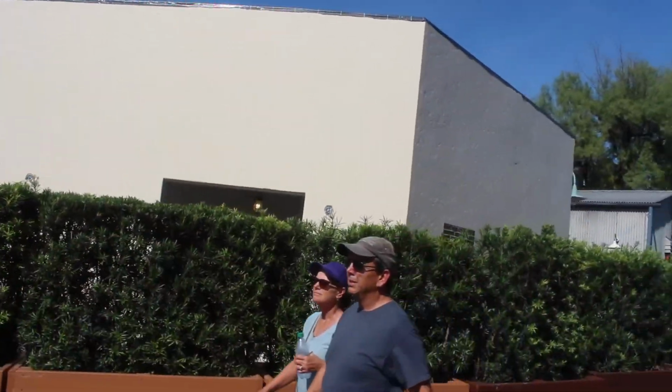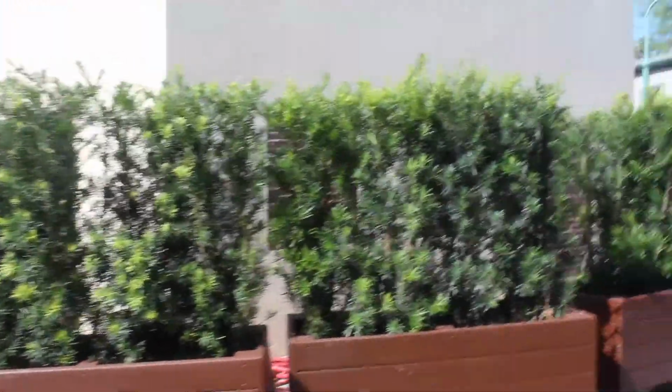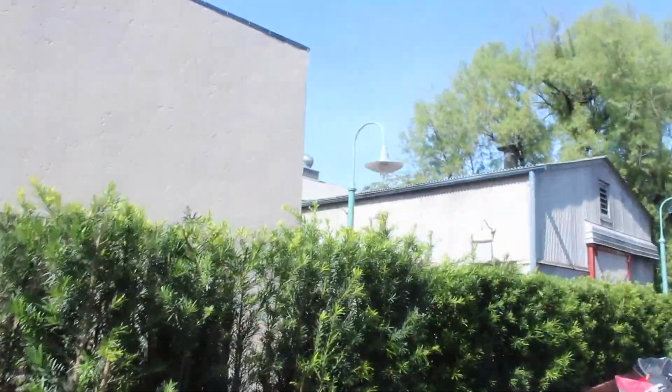Just another casual check around the building here, just to make sure if there's any new development going on over here. But you can't really see too much here. Not much has changed since last week.